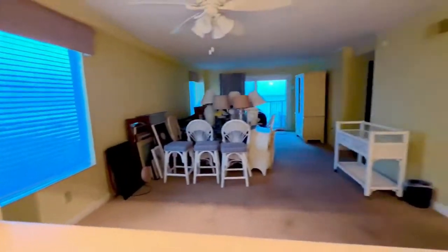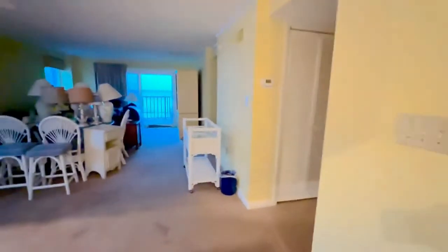But let's check out the rest of the unit. All right, you basically have your dining room and your living room, open floor concept. To our right, we have our first bedroom. There isn't much light in here, guys, as we have taken down all the lamps and everything. There's a closet back there, but we've got everything stacked up because we're starting to demo.